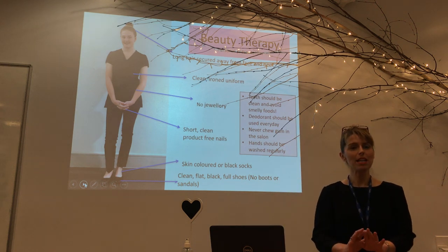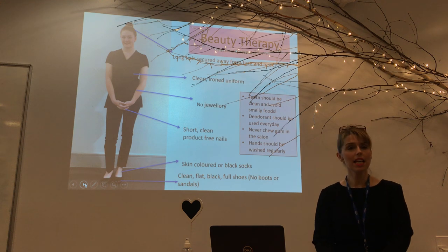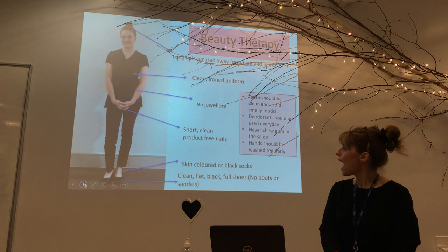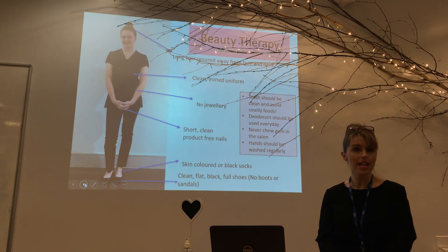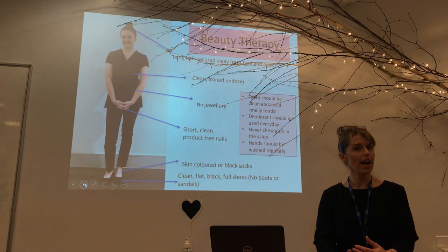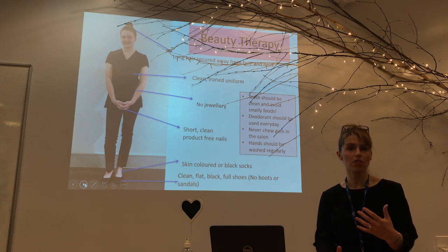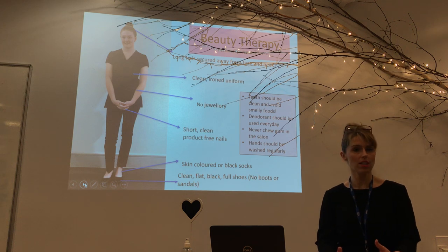This is a picture of a typical beauty therapy student. You can see that students are expected to wear a uniform. Hair must be tied up off the face and neck. Students are not allowed to wear any jewellery, and nails must be short and unvarnished. All of these are for health and safety, so to protect either the student whilst they're in the salon or the client. So a very, very strict dress code.